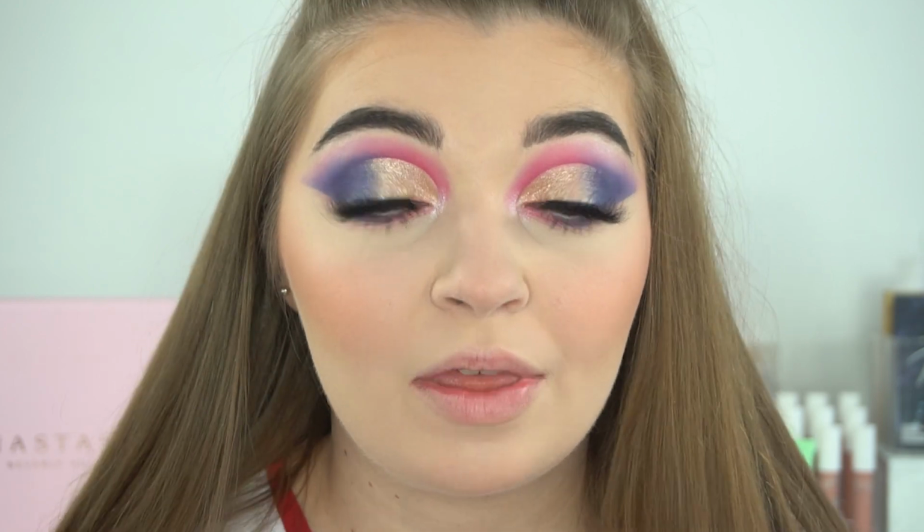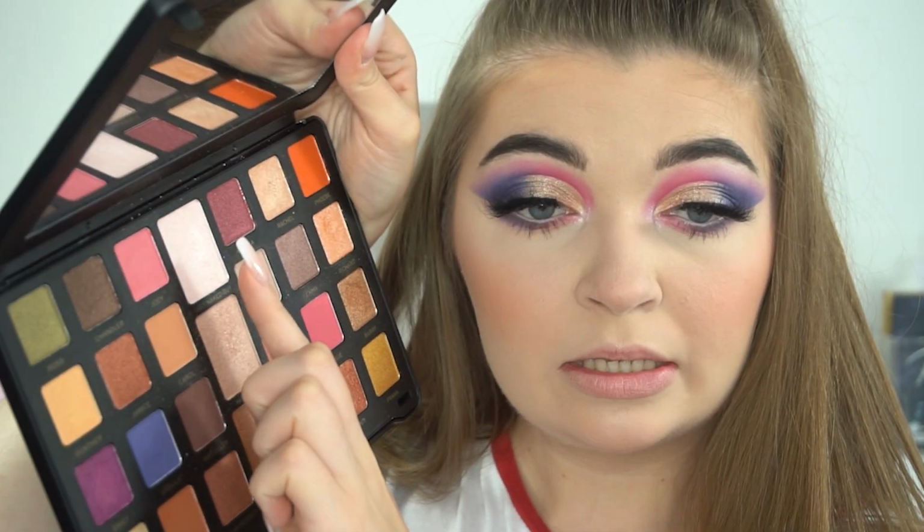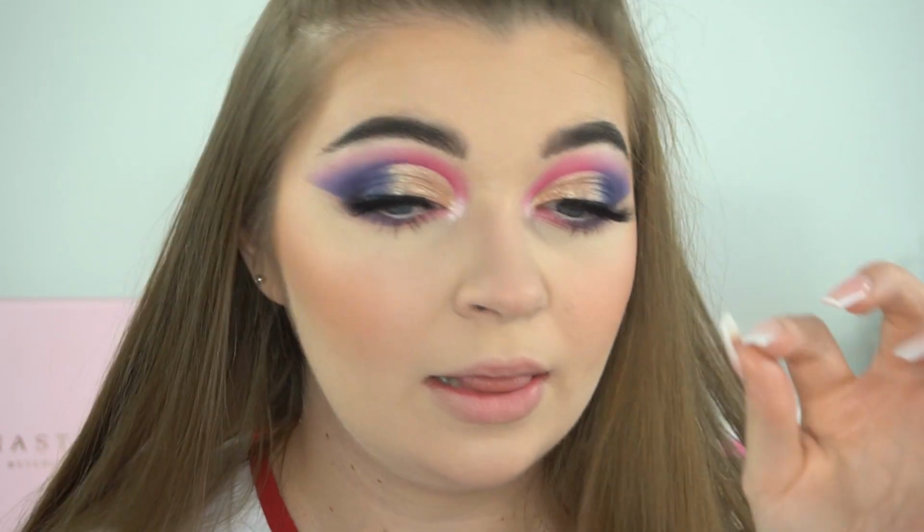So I've obviously just done the rest of my face off camera, pretty much nearly all of it, other than my highlighter of course. Underneath my lash line I pretty much used the same shades in the same place. I also applied Ugly Naked Guy, which is this top one here. I applied that on my inner corner and a little bit underneath my brow bone.